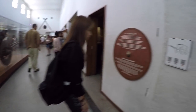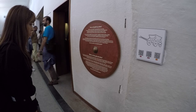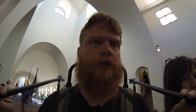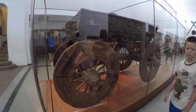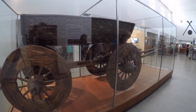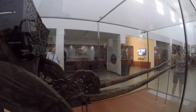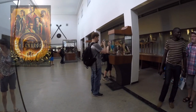This was found with one of the boats? Yes, indeed. I think it's from the Oseberg ship. They have a lot of equipment on them. 15 horses. There's the thing from the movie, from Ragnarok.